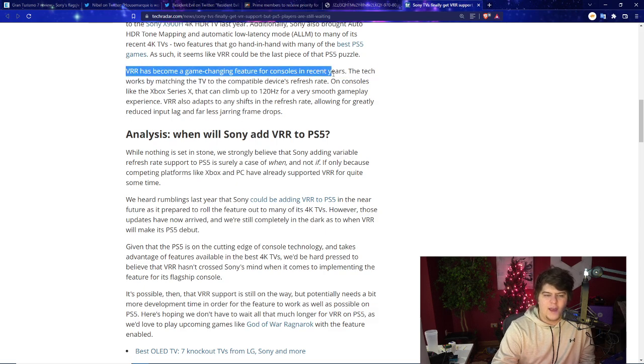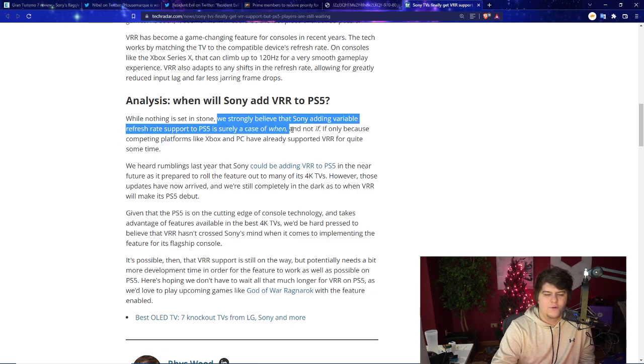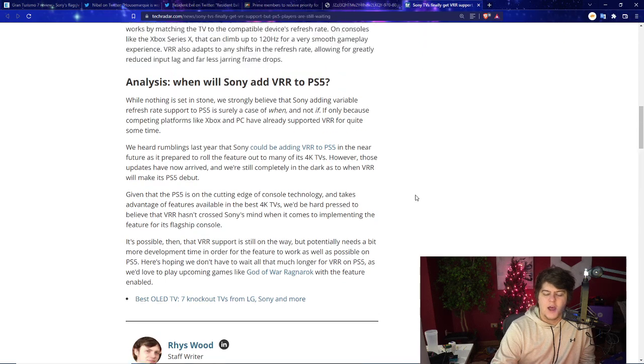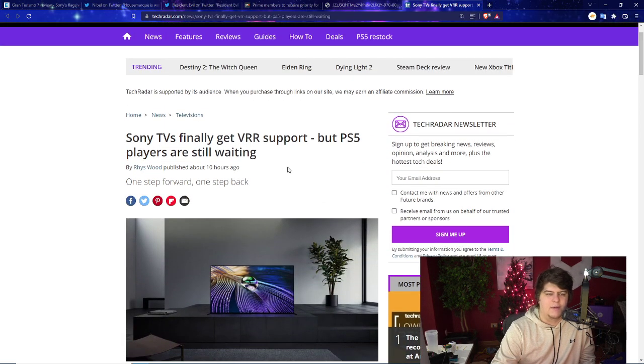This has also been a big game-changing feature for all the consoles, and the tech works by matching the TV to the compatible device's refresh rate. It makes everything more optimized and smooth, which is very nice to see. There's nothing set in stone, even per the article, but we strongly believe that Sony will be adding it very, very soon. It's more of a when, not an if, and I'd agree with that, mainly because PC and Xbox already have it as well. Cool updates to be on the lookout for. I'll give you guys more details as time goes on.